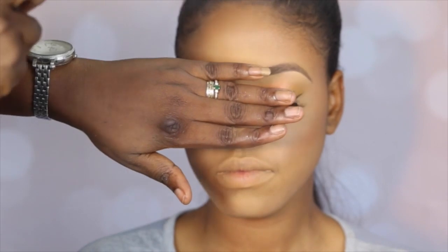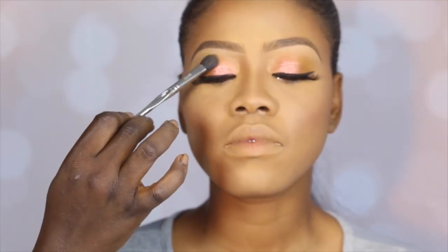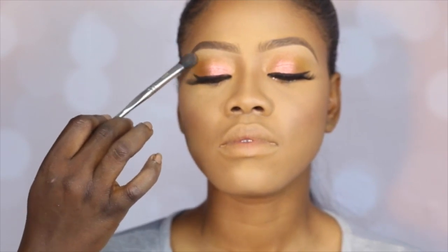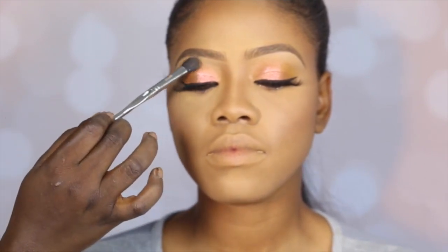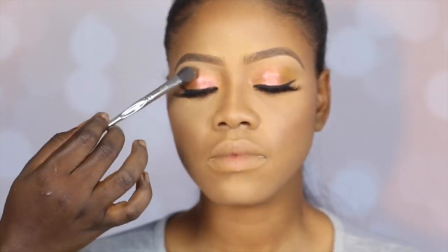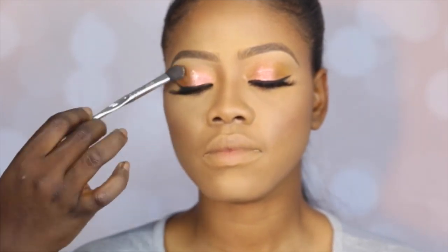Now we're going to set all over again. I like to set my foundation and my powder as I go, so now I'm setting one more time. This time around I'm putting a little bit of pigment on the areas where I just blended away. I realized that I'd taken some of the pigment away in the process of blending, so I'm putting a little bit more on our crease area, just to bring that glowy look I was aiming for.